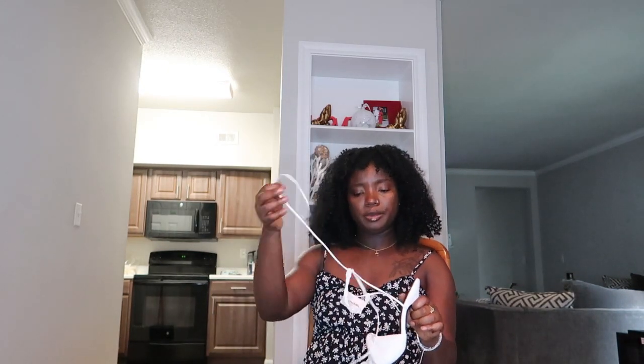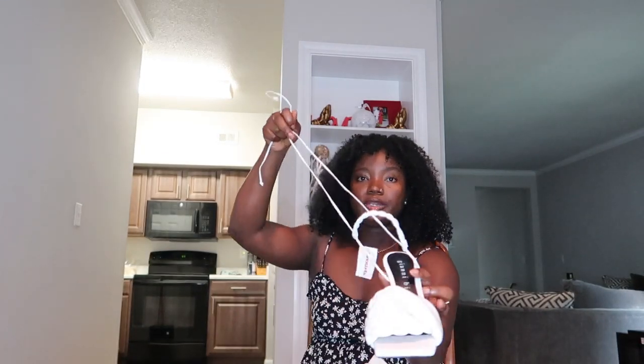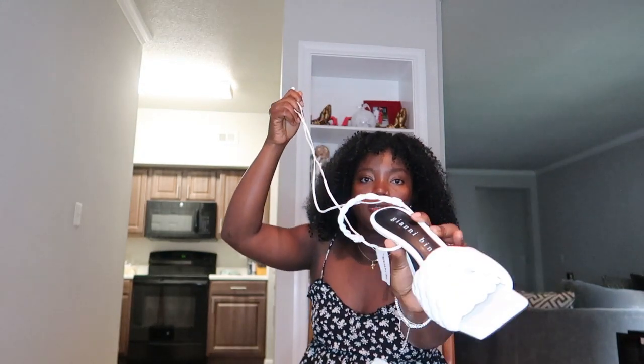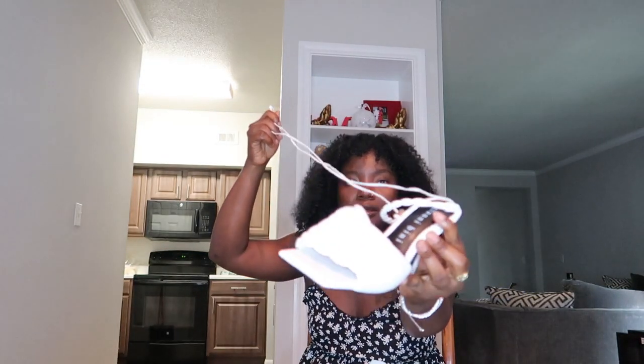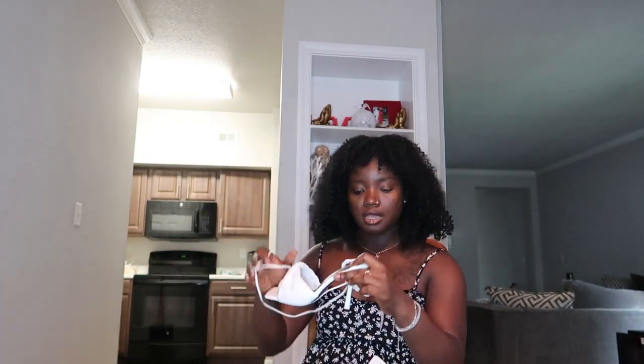I'm kind of too weird about this shoe. Not because it's not pretty. It is very pretty. Put it on and tie it around. You know, like a padded shoe heel. Okay, I'm really excited about this.